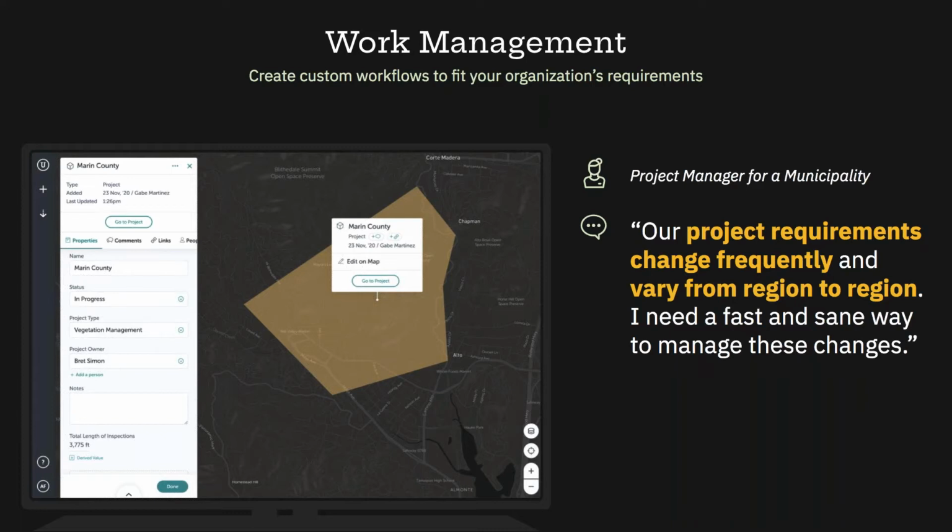With OnePlace and work management, you have control over how you represent physical assets, work items, and project collateral. You control the workflow. In just a few minutes, Nate will show you how easy it is to also include the appropriate contextual data to get new projects off the ground as quickly as possible.